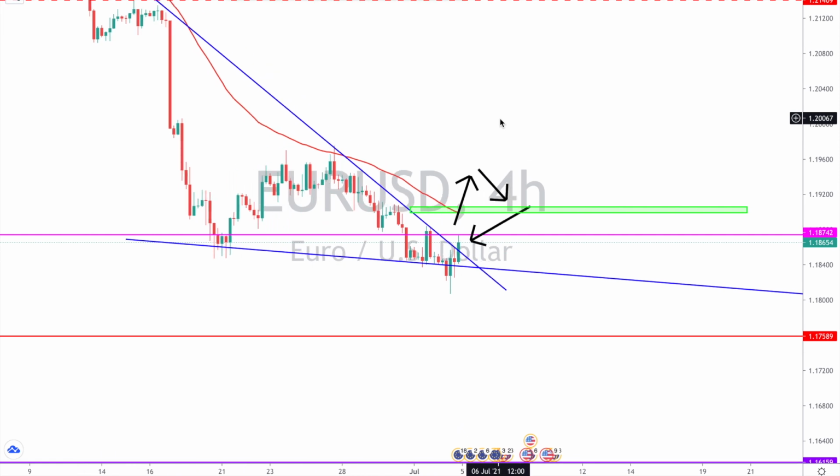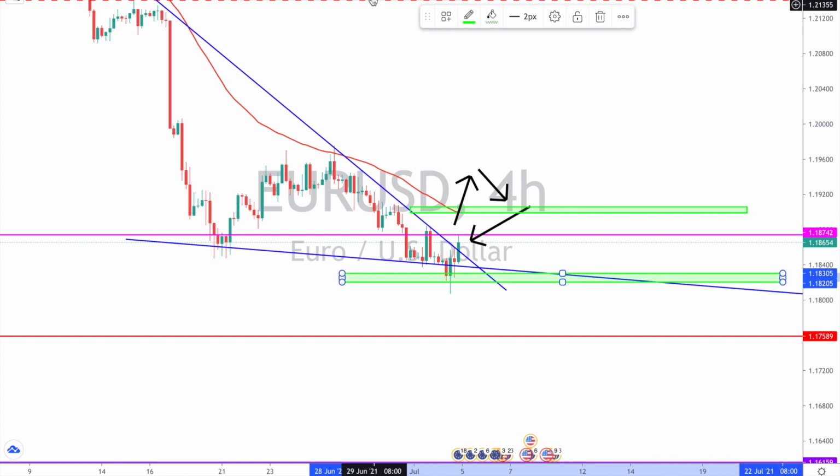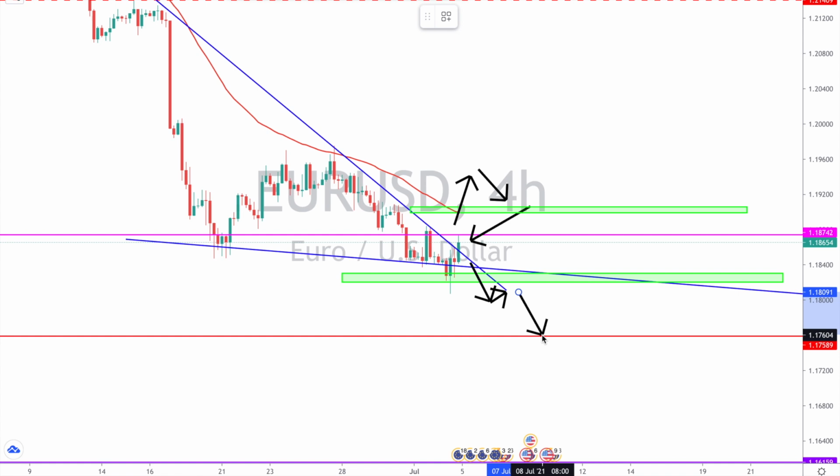But when it comes to the short scenario, first of all we would like to see a breakout right through this structure to make a fair price a new low, and then after the initial breakout we would like to see some pullback to the Fibonacci golden zone somewhere right here before entering the trade. An obvious target will be this daily level 1.1758, which was respected by the price multiple times in the past.